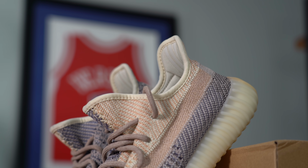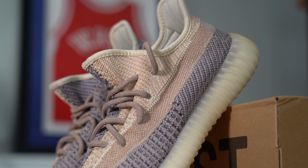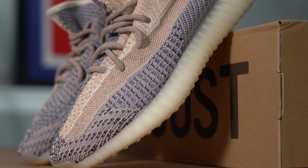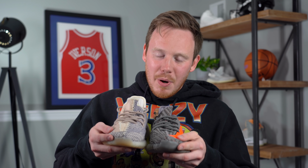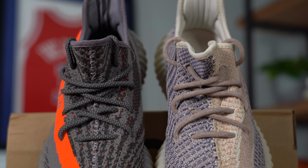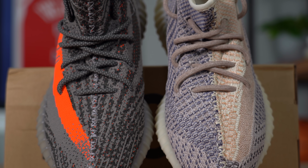So the first difference that I wanted to discuss between the 2016 350 V2 and the 2021 350 V2 is the most obvious difference, and that's the pattern on the upper. Both 350s come with a pretty similar feeling prime knit upper. However, the actual prime knit pattern has changed pretty dramatically. The original 2016 350 V2s feature a very noticeable swirl or wave texture all over the upper of the shoe.